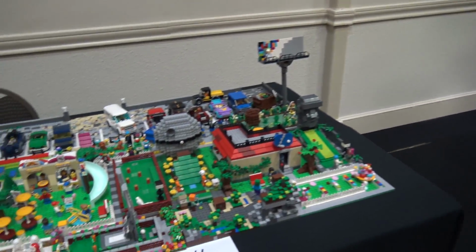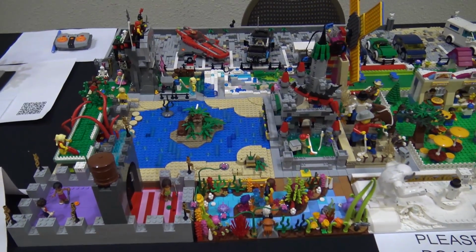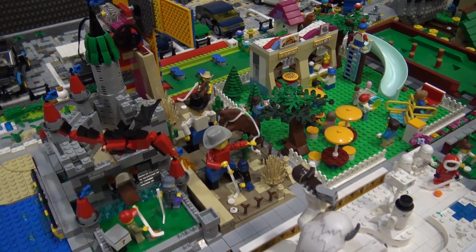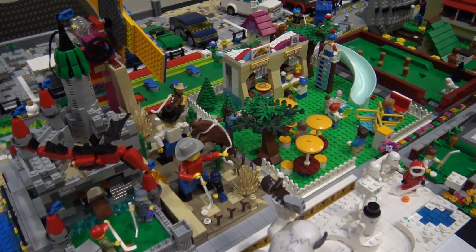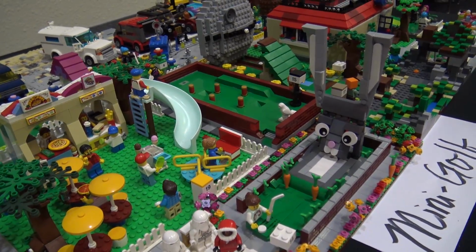And this is a collaborative group display that the Austin LEGO user group did. We did a big miniature golf course. It's 18 holes with a clubhouse and a pond and a parking lot and a snack shack. The whole mini golf experience.